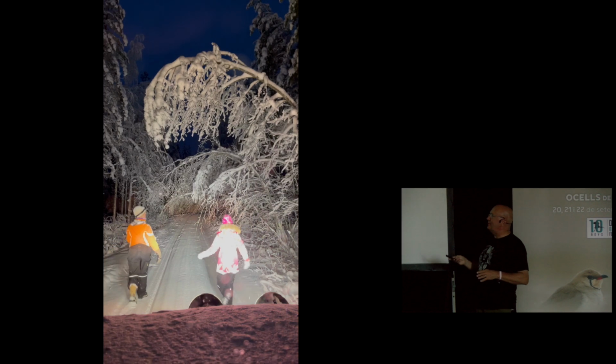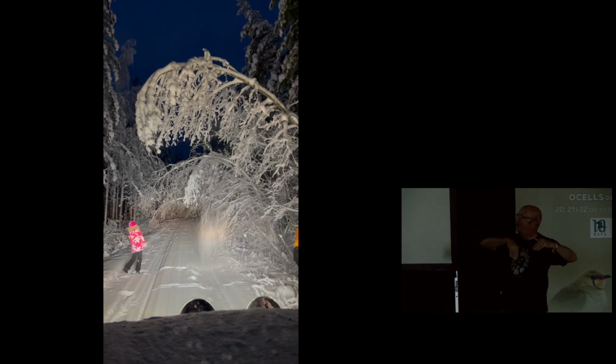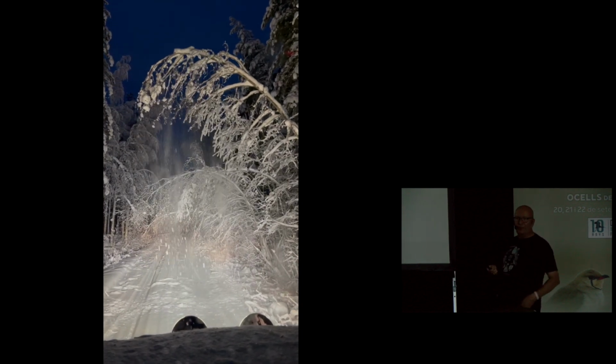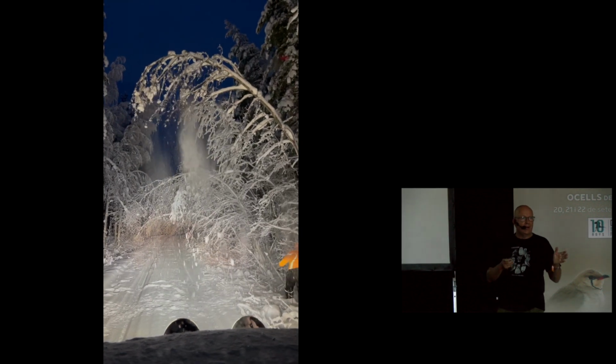The farmer comes to open it because there can be 1 meter of snow. So we have to keep this road open, and sometimes the snowfall is so heavy that the trees are bending over the road, and it's really fun to drop the snow off. This is my wife and our daughter doing the job so that we can drive through. And I usually have a chainsaw in my car too, because sometimes the snow brings the trees completely down over the road.